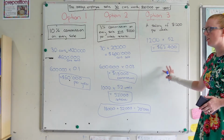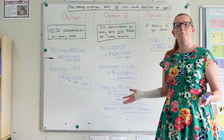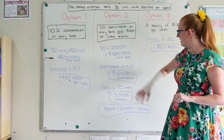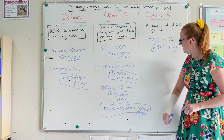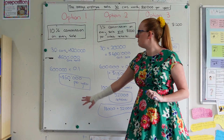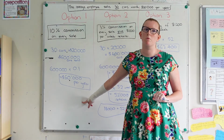Okay, so these are the 3 different possibilities. The best one here for Tommy, assuming he can only sell 30 cars, would be option 2, because he'd earn $70,000. The salary would earn him $62,000, and then the 10% commission would only earn him $60,000. So that here would be Tommy's worst option.